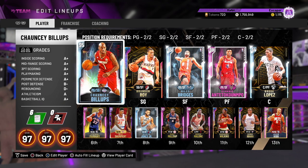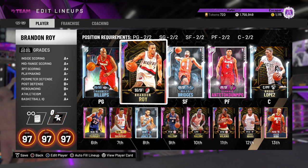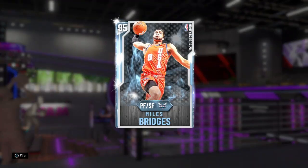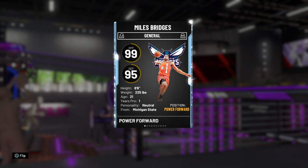Now, somebody that I have in at number 2 is actually one of the people that I have in my lineup as well. Actually, number 1 and number 2 are both in my lineup. Number 2 is Diamond Miles Bridges. Not actually the exact price point, but he's sub 30K. Honestly, sub 20 if you play your cards right. He's a 6'6" power forward, small forward. Run him at the small forward.